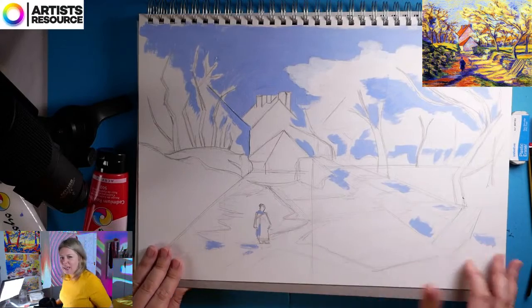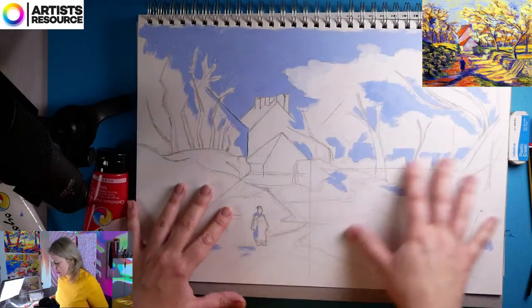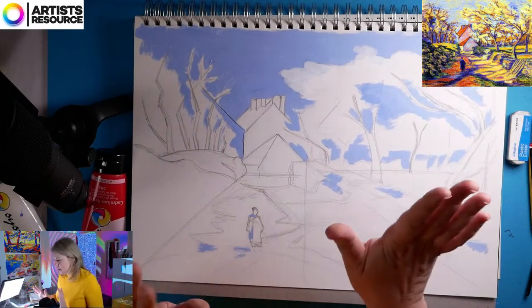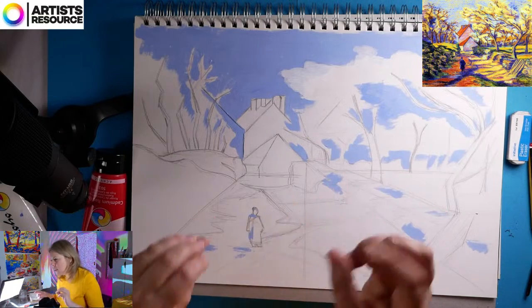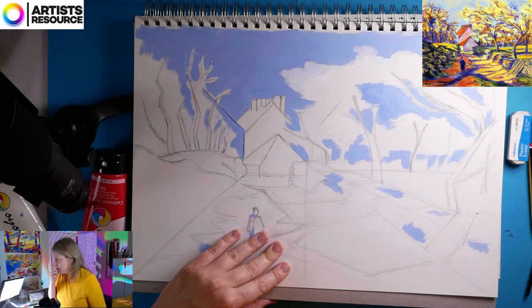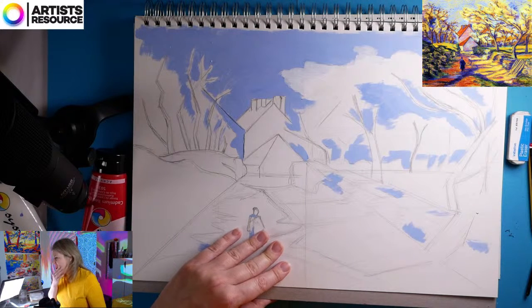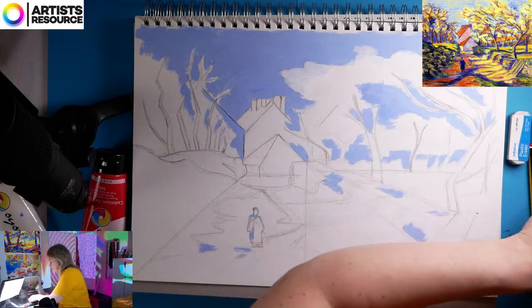Thank you. It's very interesting, this painting, the way it's all composed and everything. I'm going to go ahead and start putting some in. I was debating whether to put the green in or the orange in. I'm going to put some green in for starters.